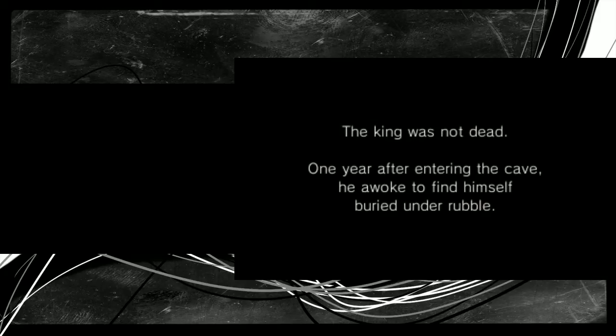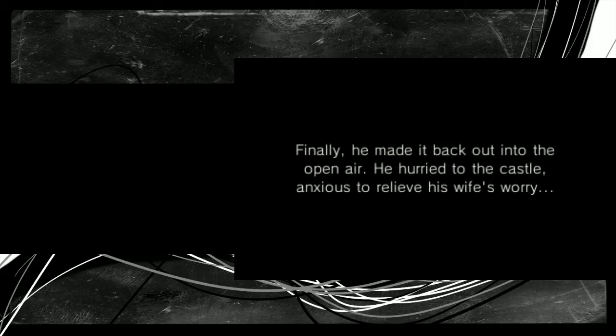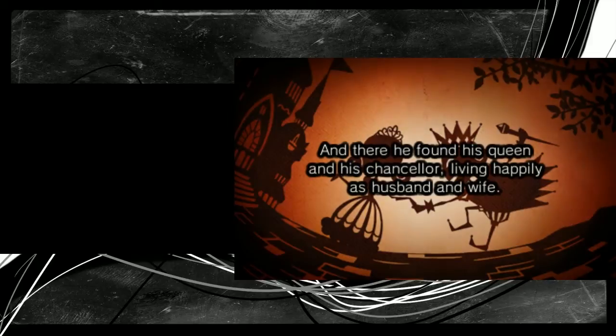Uh-oh. But... I might have accidentally moved on the plot. That's not good. The king was not dead. One year after entering the cave, he awoke to find himself buried under rubble. He used every last ounce of strength to dig his way out through the debris. Finally, he made it back out into the open air. He hurried to the castle, anxious to relieve his wife's worry. And there he found his queen and his chancellor, living happily as husband and wife.